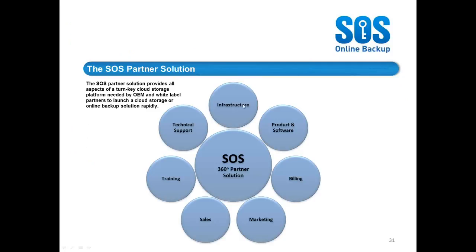Okay, so we've already seen this graphic. This is just, again, emphasizing that it's not just about the infrastructure. It's not just about the product. A lot of people get hung up on just one particular piece of this overall picture, which is why we actually developed this graphic, because to be successful in online backup, you need to consider all 7 of these items, right? Which is why we've invested so much money in having a solution in all 7 of these categories.